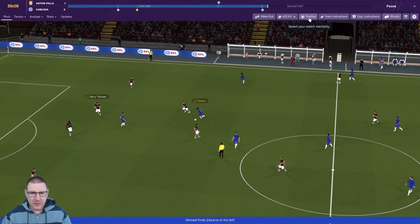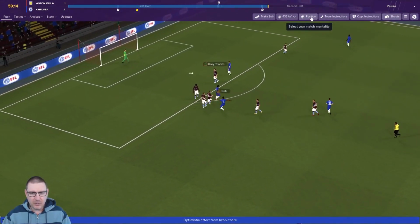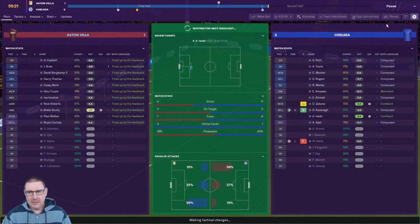We do just look a little bit open in midfield, don't we? Zakaria. Oh, come on, boys. Get in front of that. Oh, just past the post.